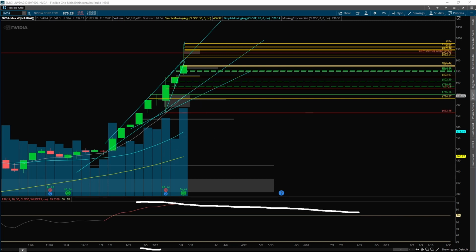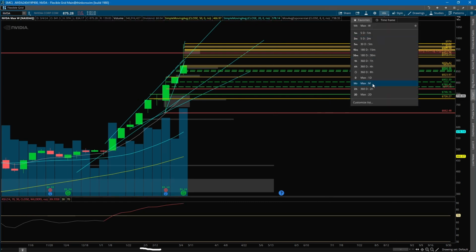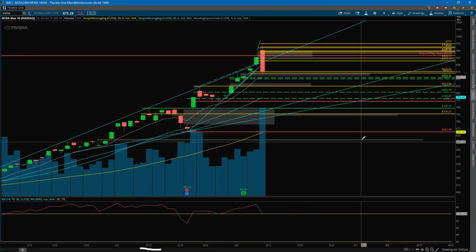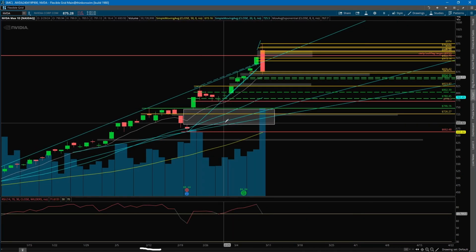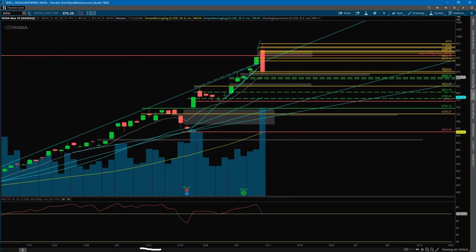But if you're looking for an entry in Nvda, this is not where you buy. You wait till we get that correction and we ultimately get a good price. So I would love to add them to my investment portfolio back here, pre-earnings, fill that gap, and start scaling them for long term. You know this company is going to be an absolute beast over the next 5 years.